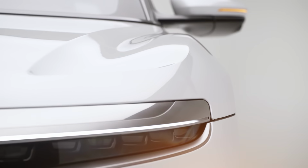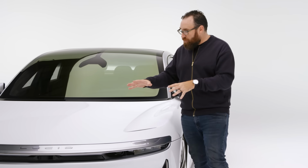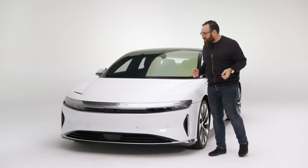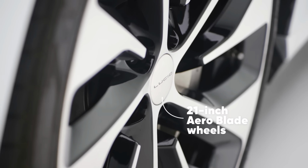When it comes to the design of the Lucid Air, it looks incredibly futuristic because it is. There's so many innovations going on here, yet it looks so, well, I described it in my world exclusive first drive review as a Citroen DS that has to star in Blade Runner, and I stand by that. But let me just show you a couple of things that are going on.